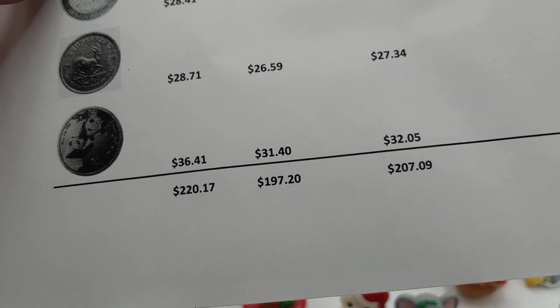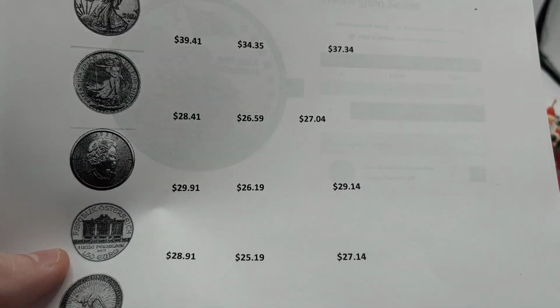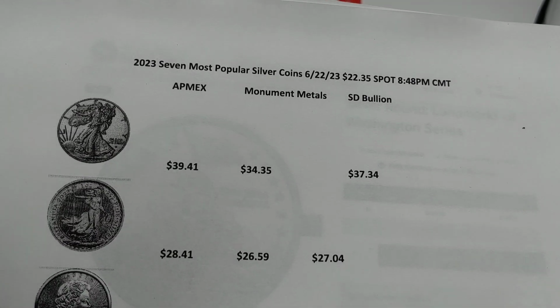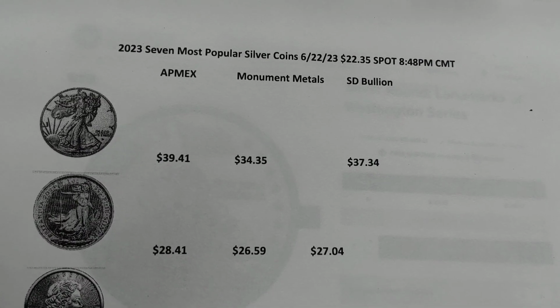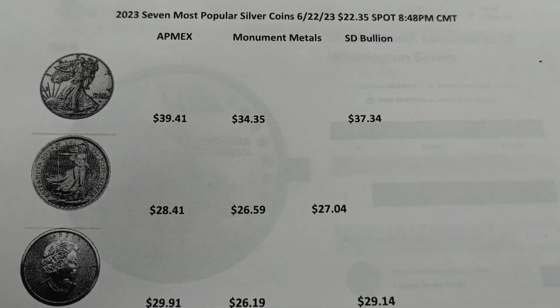Definitely hits home. Again, my goal was, hey, for $200, if you're going to invest in silver, what's the best route to go? So they definitely have the best prices. So the Silver Eagle, again, for the 2023, 34.35, compared to Atmex and SD Bullion. They're definitely cheaper.